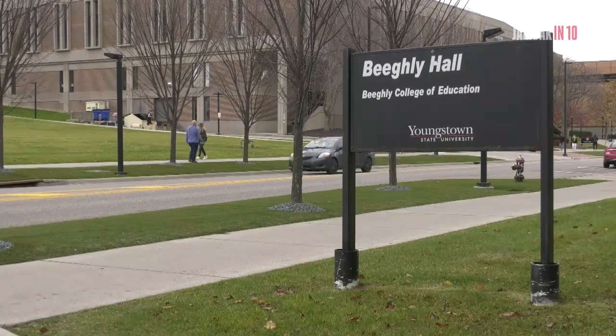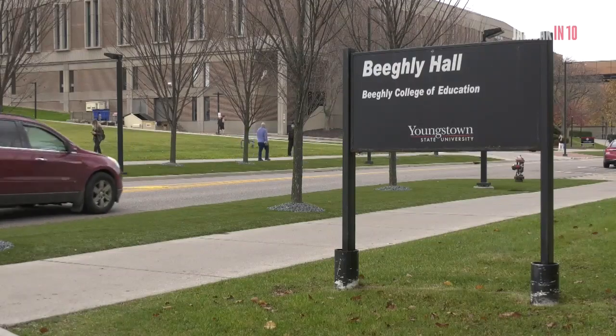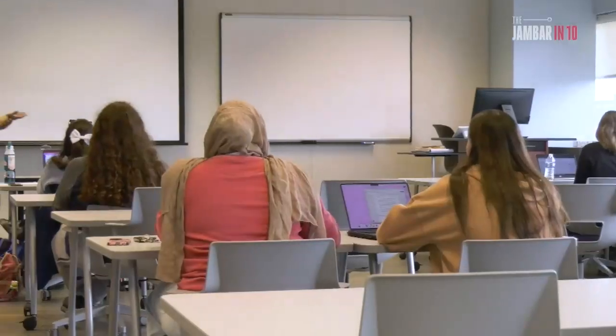New rules surrounding educator certifications took effect October 24, 2024. The Ohio State Senate passed Bill 168 that looks to provide school districts with more people to fill teacher positions. Charles Howell, Dean of Beeghly College of Liberal Arts, Social Science, and Education, said there are two changes he thinks will make a great impact.